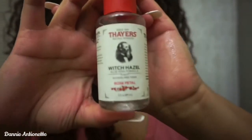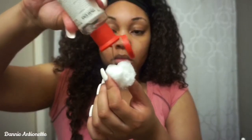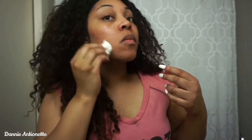Now I'm taking a cotton ball and also my Thayers witch hazel, and I'm going to be using this witch hazel to help tone my face. I found that this has been the best toner for my skin. It has really helped take out any extra oils that were unnecessary on my face and just to tone up my face overall.